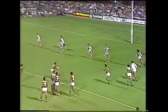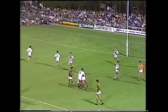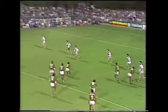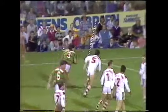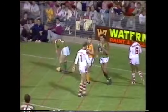Mack, a dummy half. Gets it away to Coleman. Coleman on to Nelson. Selby over the top there to stop him offloading the ball. Mack. Coleman. Baker. It was a top over the kick. Burgess can't handle it. Picked up by Mavin. Mavin's going to score. It's a try to South Sydney. A double error there by St George.